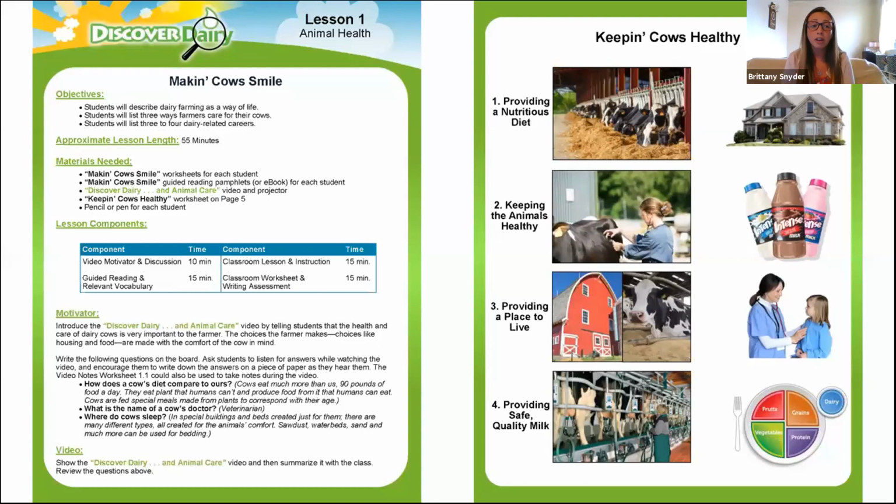There's also the motivator, gives you the exact prompts and questions to ask to start the lesson. And there's a video that goes with each one of these lessons. They're about 3 to 5 minute videos that are very educational and fun and engaging and talks about the topic. And then the next page or so would be how to teach the lesson and what concepts to teach.